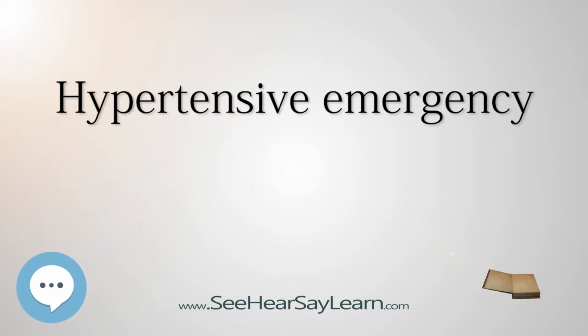A hypertensive emergency, also known as malignant hypertension, is high blood pressure with potentially life-threatening symptoms and signs indicative of acute impairment of one or more organ systems, especially the central nervous system, cardiovascular system, or the kidneys. Typically the systolic blood pressure is at least over 180 mmHg or the diastolic is over 110 to 120 mmHg. It can result in irreversible organ damage.